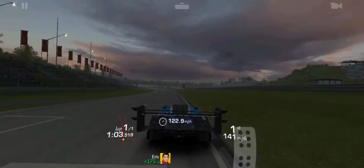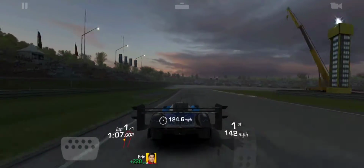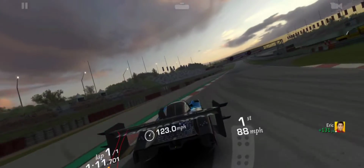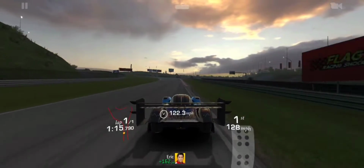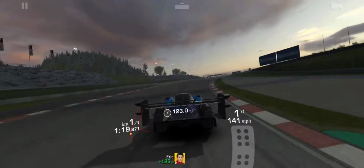As you can see, I'm taking the outside line there, to get a little bit more speed in. As you can see, I'm still not sure about the car. I was feathering the throttle on the exit because I didn't know how much I could actually put down.